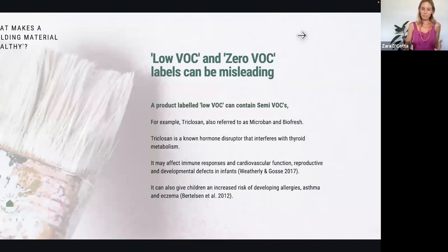And in terms of what I just mentioned in relation to VOCs, low VOC and zero VOC labels can be really misleading because they don't require the manufacturer to declare semi-VOCs. So triclosan is also referred to as microban and biofresh, and it's a known hormone disruptor that interferes with thyroid metabolism. It may affect immune function, cardiovascular function, and result in reproductive and developmental defects in children. And it can also come with an increased risk of allergies and asthma and eczema.